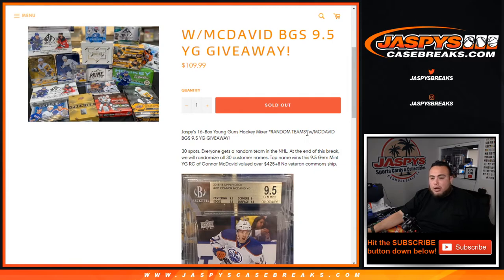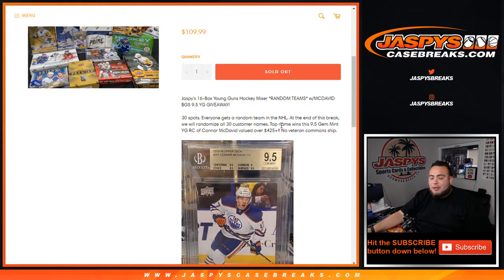And again, randomized customer names and teams, you get a random team. Then we're going to rip open the 16 boxes, and at the end of the break, we randomize the customer names again. The top name at number one gets the 9.5 Gem Mint Young Gun Rookie of Connor McDavid, which is valued a little over $425.